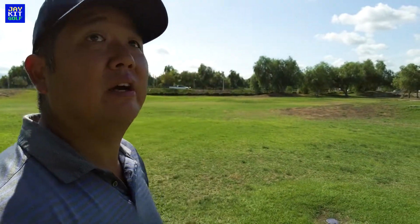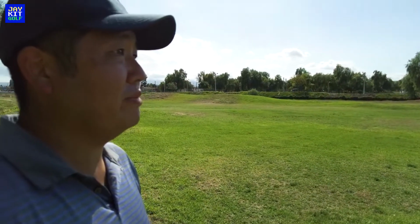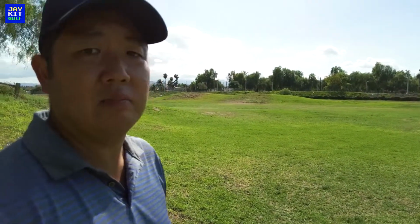Well, it wasn't the big slice I was looking for. More like a strong fade, so to speak. But I think we're in a good spot. All right, so here at my ball. Looks like it caught the tree actually. So I got myself maybe about 90 yards to the pin, a little bit left.